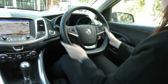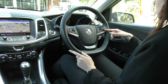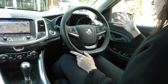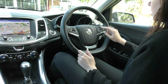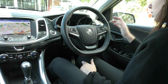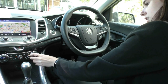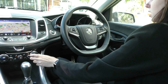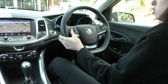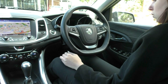Now on the steering wheel itself, you do actually have the paddle shift on the back here, and on the right hand side you do have all of your infotainment controls, so volume up and down, your source, so you can flick through your radio stations or through your CD or whatever you are playing, and you do also have your Bluetooth controls as well, so your answer and reject for your phone calls, and your voice control as well. And on the left hand side here you have all of your cruise control buttons as well, and your lane departure on and off, alongside your forward collision mitigation as well.